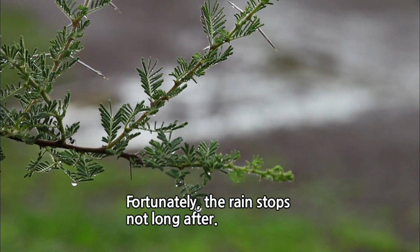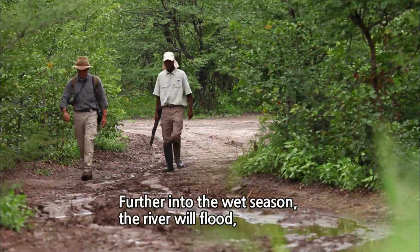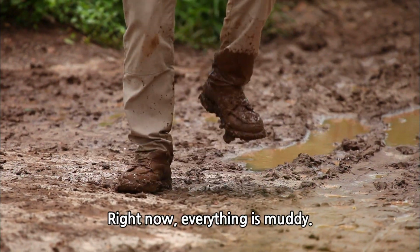Fortunately, the rain stops not long after. Further into the wet season, the river will flood, making a new waterway. Right now, everything is muddy.